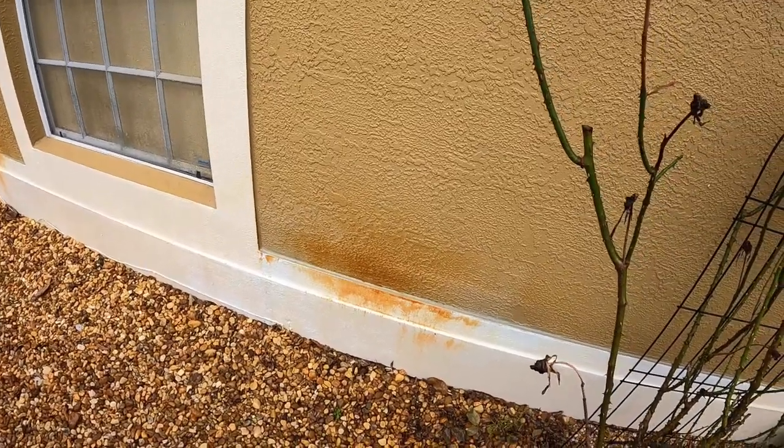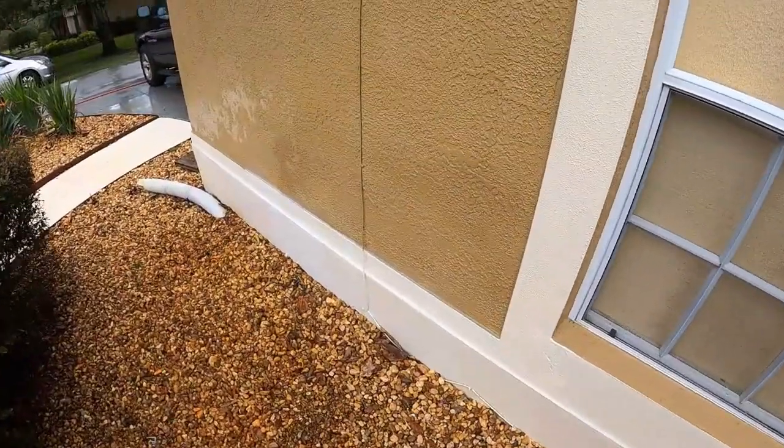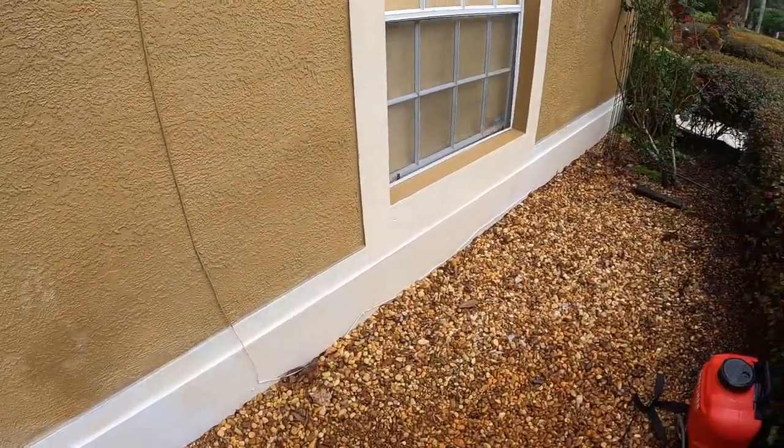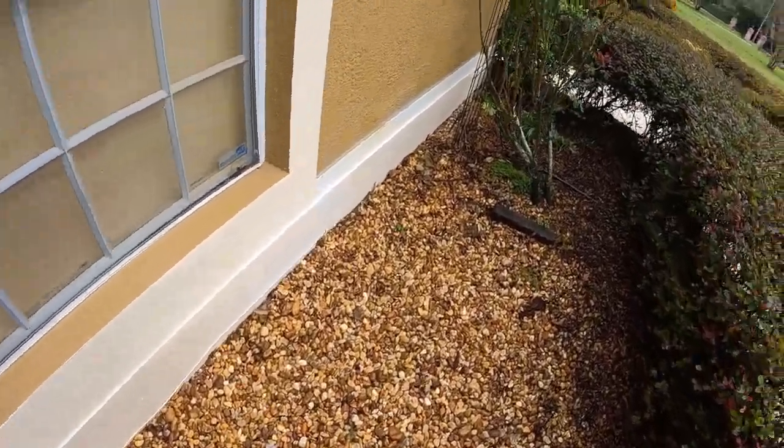You're gonna give it a little bit more dwell time and then come back, maybe spray a little bit more on it. All right, guys, so pretty much been dwelling about 5 minutes total on this, and now we're gonna give it a good rinse. You don't wanna leave this on the house, obviously.